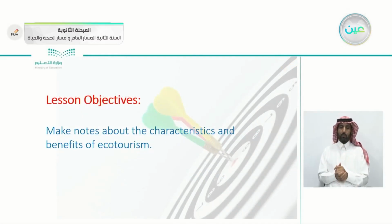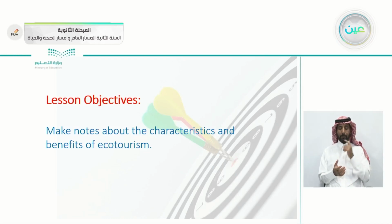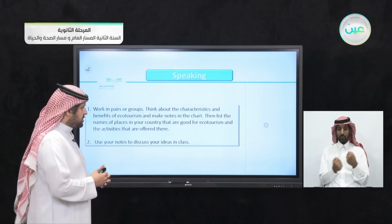So let's jump to today's lesson objectives. Make notes about the characteristics and benefits of ecotourism. Work in pairs or groups. Think about the characteristics and benefits of ecotourism and make notes in the chart, which we'll be seeing later.